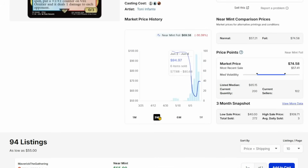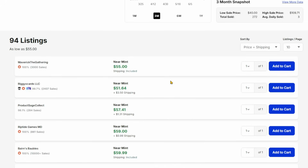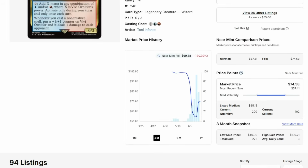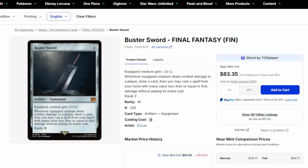Vivi's up a ton. Vivi's at $55, down from, I don't know, this graph is misleading. There were some as low as like 42, 43. But this is just going back up, and last sale, 57. I mean, it's almost $60. And I know Vivi's really good and is going to have a lot of play in multiple formats, but there's so many other versions of Vivi that I thought people would find more popular. Maybe I'm wrong. I don't know.